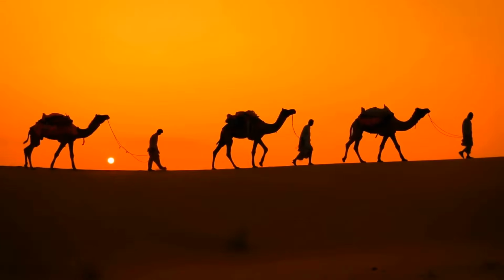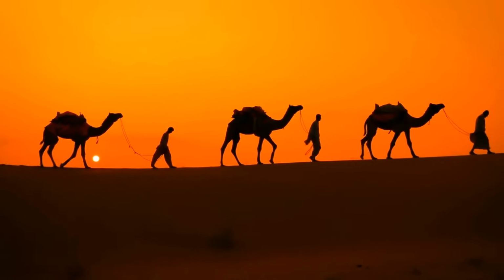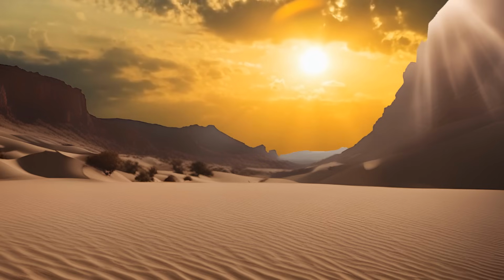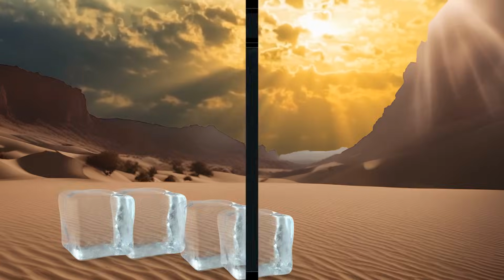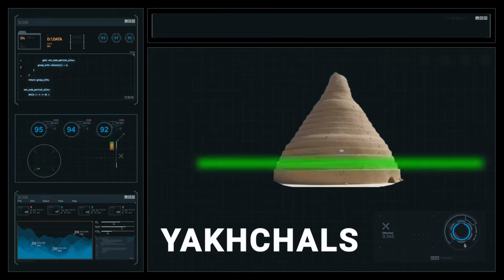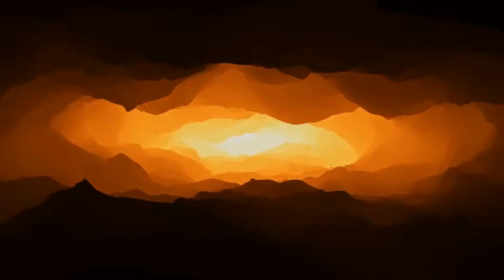In the deserts of ancient Persia, people had an out-of-the-box idea about how to prevent their food from turning into a melted mess. These ingenious Persians stumbled upon a physics trick that allowed them to create ice in the middle of the desert. They called these cool structures yakhchals, which basically means ice pits. These ice pits were not your ordinary coolers. They were like secret underground fridges.